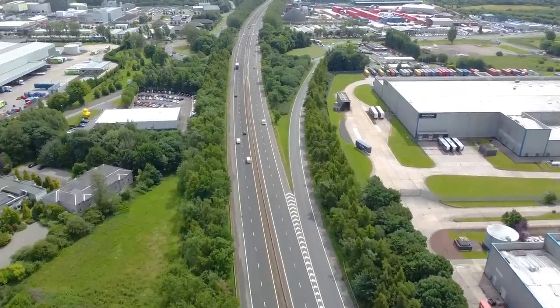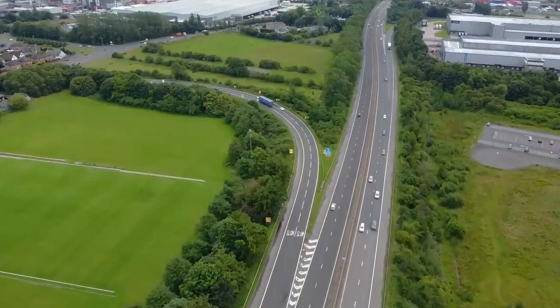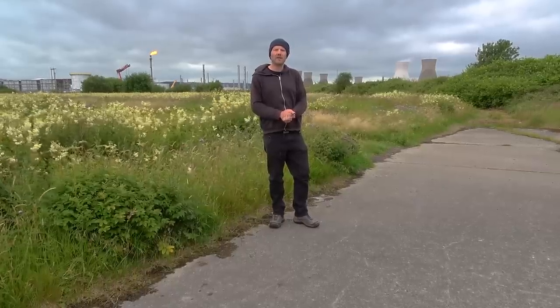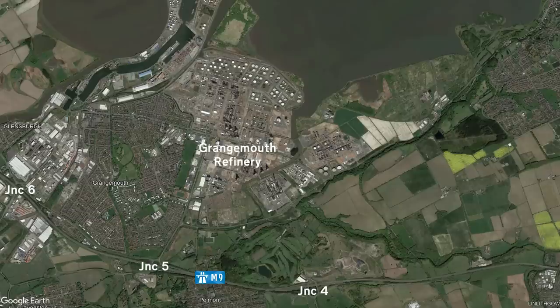This isn't really much of a surprise, given that the motorway is squeezed in alongside the town of Grangemouth, and again, the junction remains unchanged since its original construction. Grangemouth is home to the largest container port in Scotland, handling around 9 million tonnes of cargo every year. But the main source of income for the town of Grangemouth surely has to be the massive Grangemouth refinery.